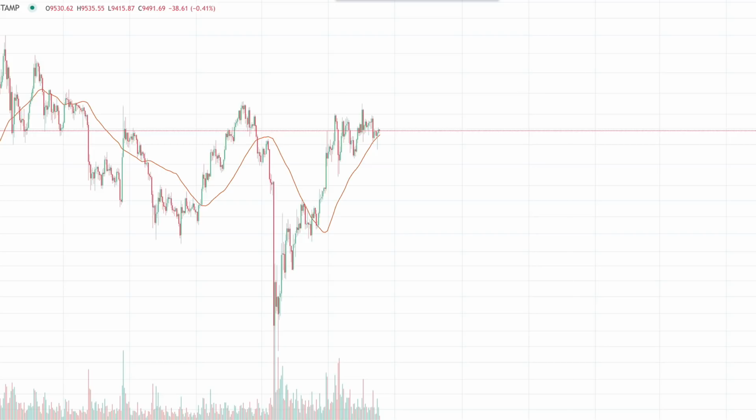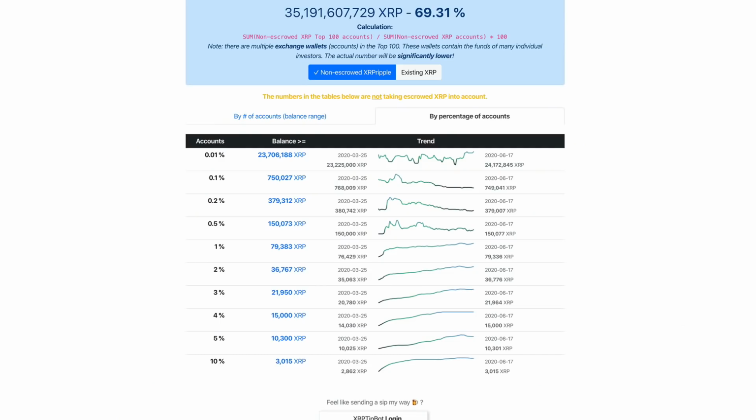Although it does excite me to see that the 0.01% of XRP hodlers in the world have accumulated almost 1 million XRP more in order to stay in that 0.01% category 3 months later. The more XRP moving around in the ecosystem, the more liquidity, which is better for Ripple, better for the cryptocurrency, better for utility, better at solving problems, better for demand, and guys, better for price.